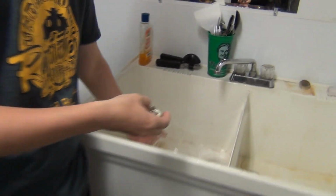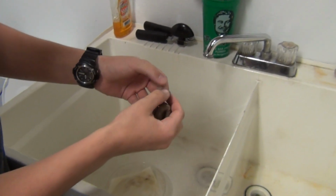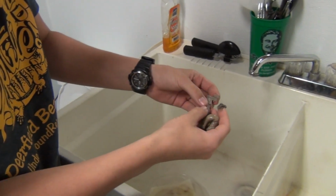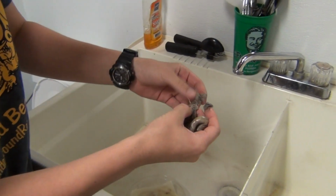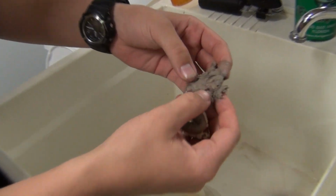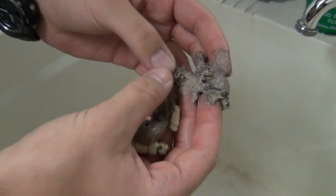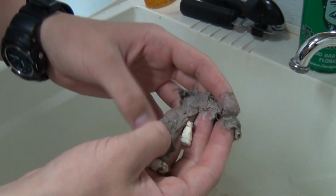Nick, show him how you check the consistency of that. You have to go through it very methodically and meticulously. You have to spread it all out. You have to make sure that the snake was able to properly digest all the bones of the rat, and that no large foreign objects were ingested by the snake when he was eating.